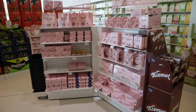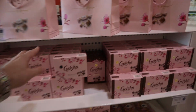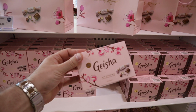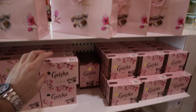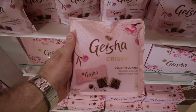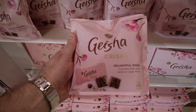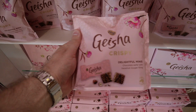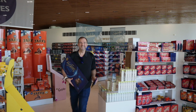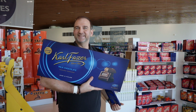The whole section of Geisha chocolate. One of my absolute favorites. Look at this. Thank you very much. I think I'm gonna buy one. Oh, this is something new I haven't seen before. This is Geisha Crispy, delightful minis. Chocolate wafer with hazelnut nougat filling. Oh my god. Look what I found. Why buy this one if you could have this?